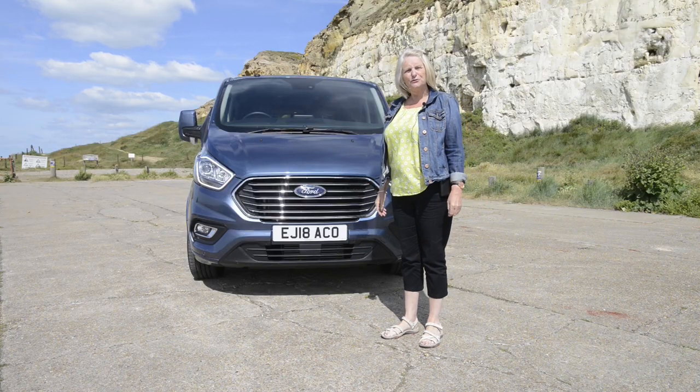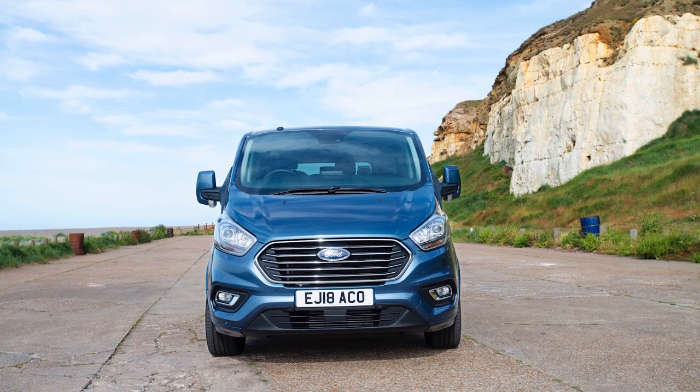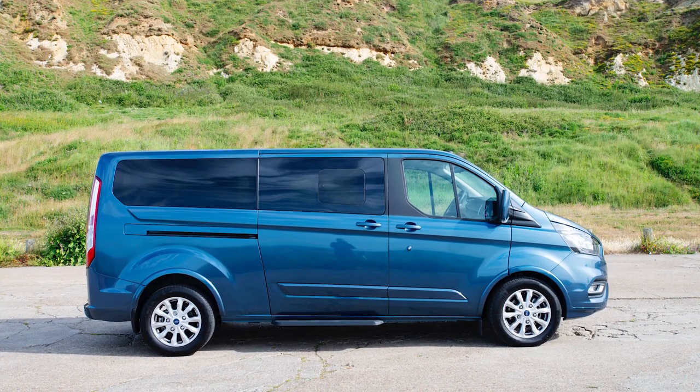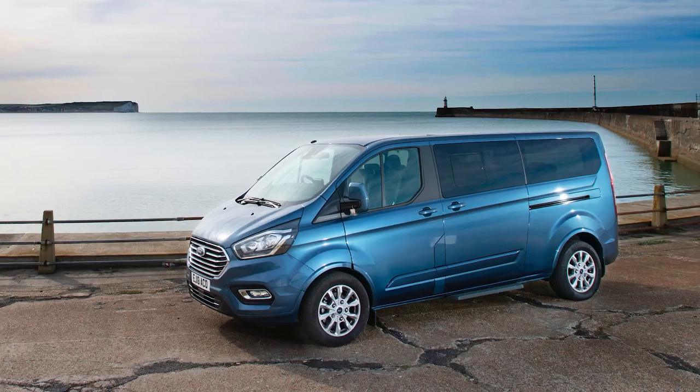This is the new Ford Tourneo Custom. It's based on Britain's biggest selling transit van. So not only does it offer outstanding space, but it's a really practical tow car for a large family. So let's take a look around.